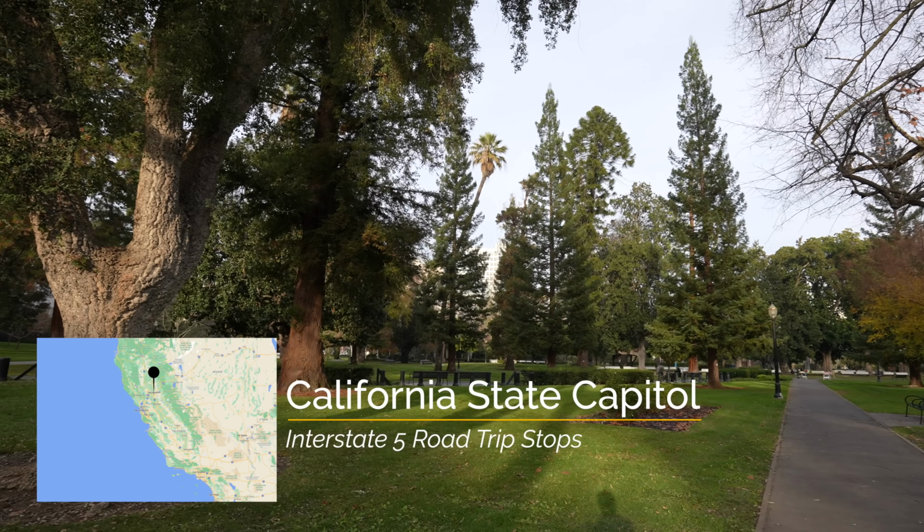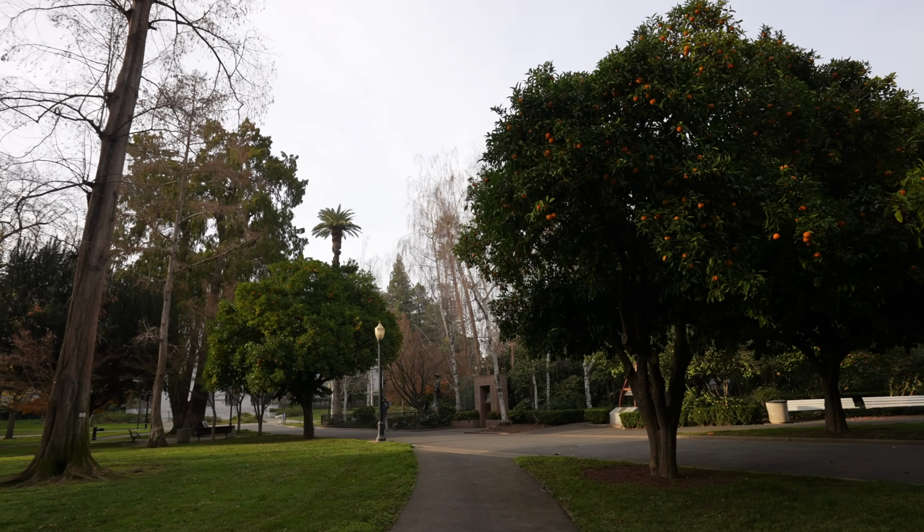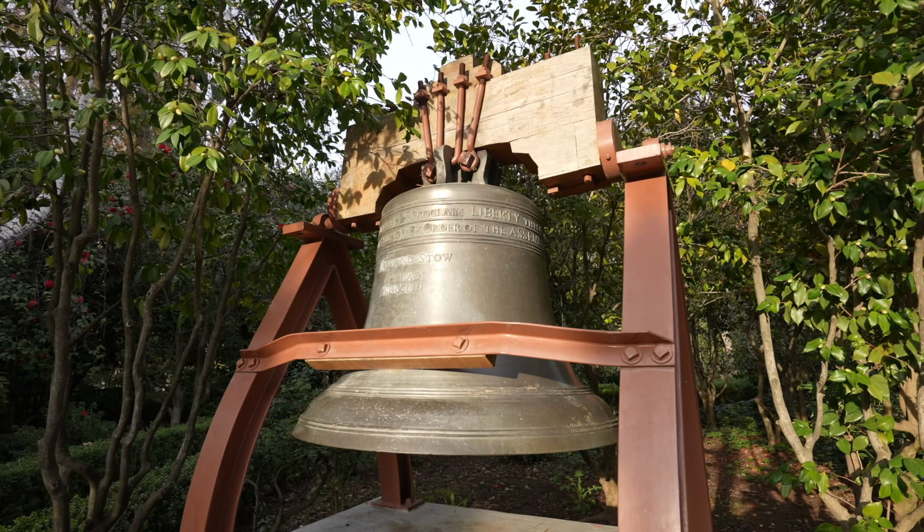My second quick recommendation in Sacramento is the state capitol. If you're traveling on a weekday between 8 and 5, then you should also stop to see the California State Capitol, which is only a 5-minute drive from Old Sacramento.